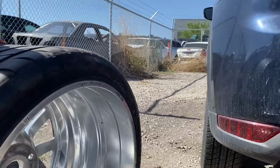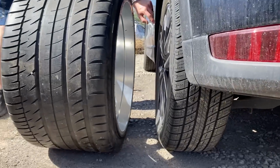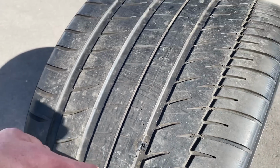All right, let's get a comparison here. How about that? About the same diameter. 225 versus 365. This is almost double. So basically it's a dually with only 1 wheel. How much do you think the air in there costs?